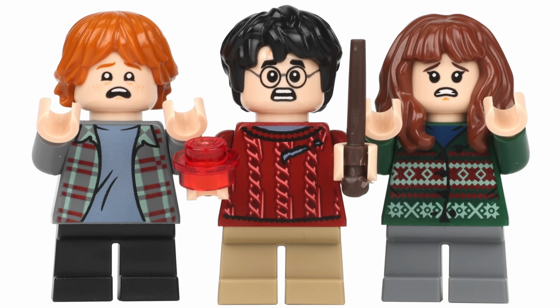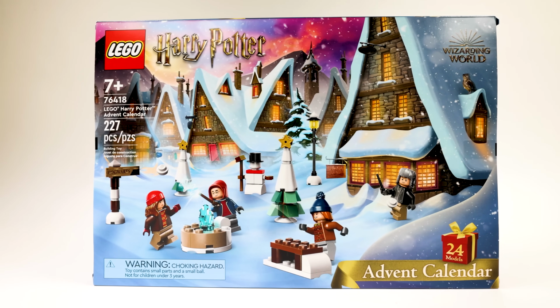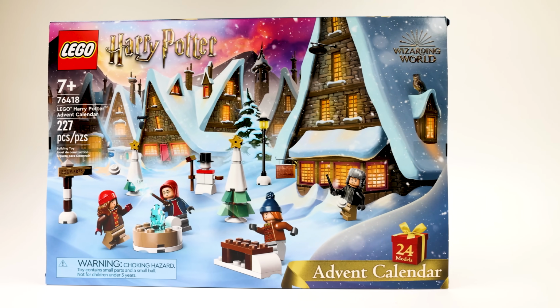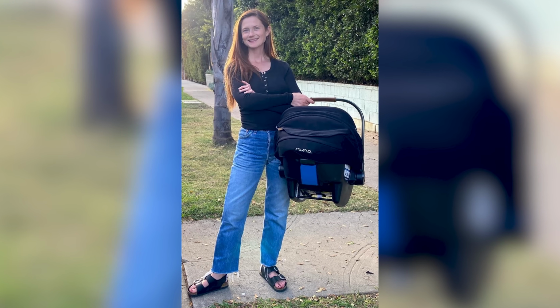This is the rule which usually stops the boy what gone done lived from winning, but this year, we've got a Harry Potter calendar based on the winter wonderland of Hogsmeade. Come on Harry, don't break my heart again. It's bad enough that Ginny Weasley got married and had a baby.